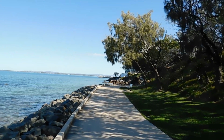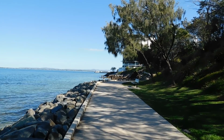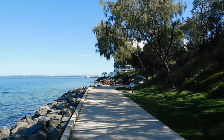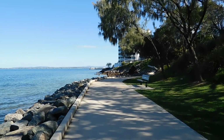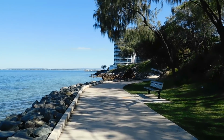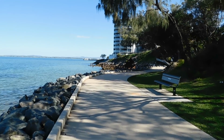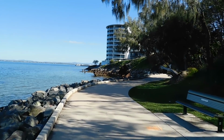Some of our old defence craft. The Gayundah has a lot of history, and I will attach a lot of this history to this video so that you can understand the true history behind the Gayundah.